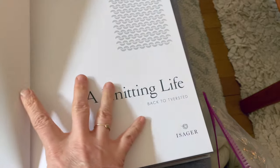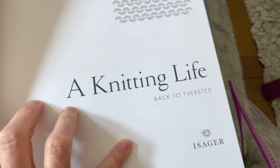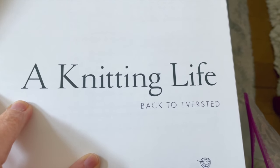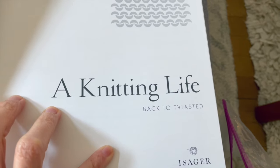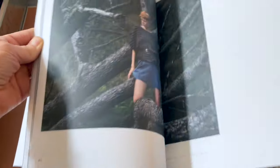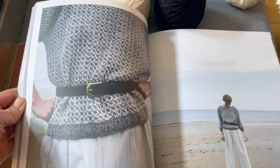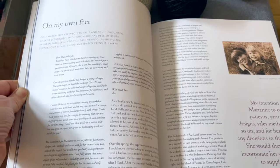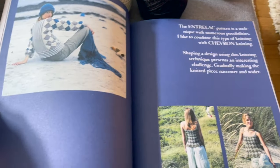She's been around a long time, and she wrote this book called A Knitting Life. I'm not sure how to pronounce her name. Anyway, this book came out last year. I'm going to show you a little bit of it. It's gorgeous. It has all of this beautiful scenery and knitwear in it. Lots and lots of knitting patterns, but it's also just her history, the history of her life.